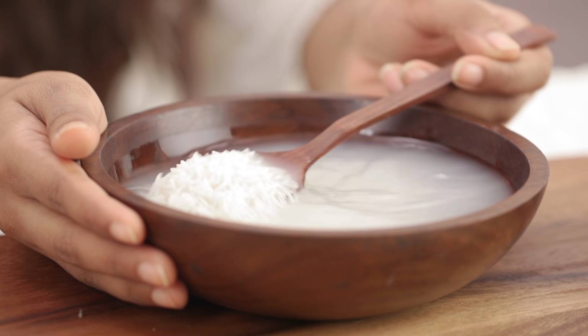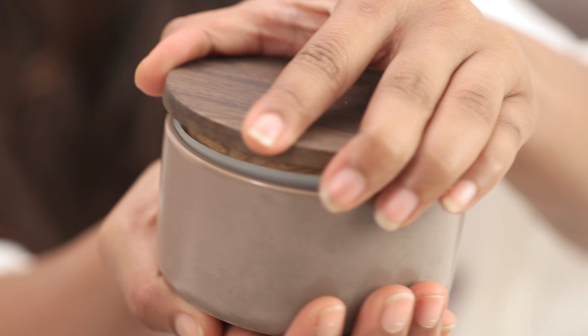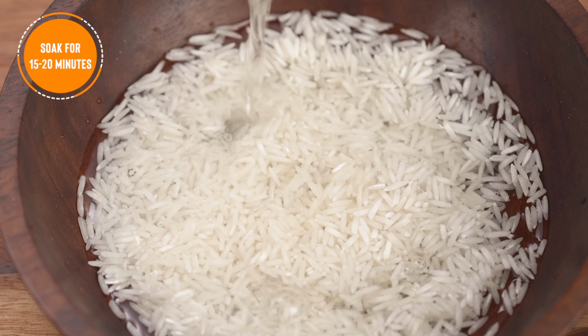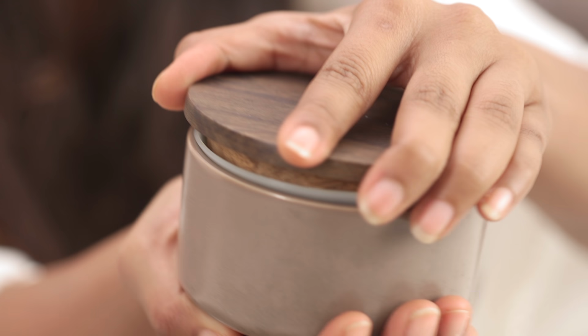To try this ancient tradition, you will need 4 tablespoons of raw rice, 1 bowl of water, and an airtight container. Let your rice soak for about 15 to 20 minutes. Filter the milky water and store it in an airtight container.